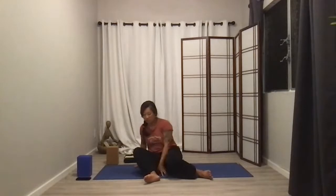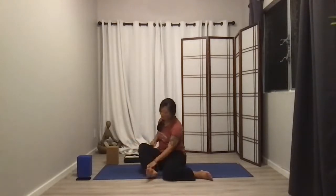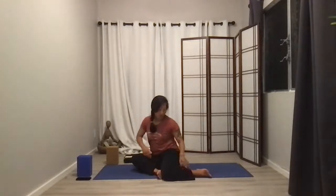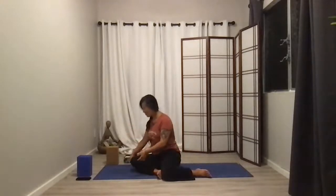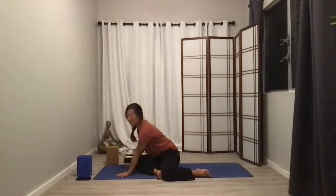I'm going to rotate the knees to the sky and then allow them to go the opposite direction to the left. Creating little triangles. Left sole of the foot to the right thigh, back leg is triangular, rotating towards the left. Hands under the shoulders for support, spine nice and long. Notice how this feels. There is a little bit of a twist and rotation of the spine.